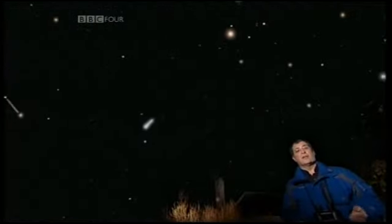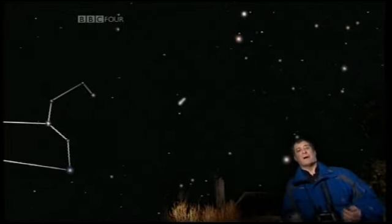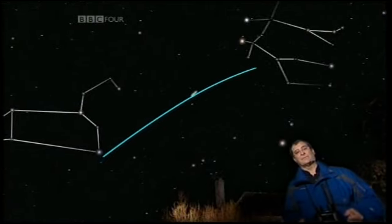Now, throughout March, the comet dims. It dims from just under naked eye visibility at the start to just about the threshold of a pair of binoculars at the end. So it's still very possible to see it as it heads in towards Gemini.